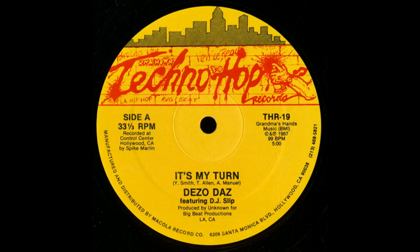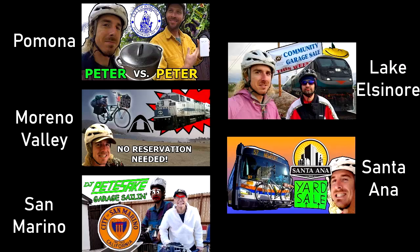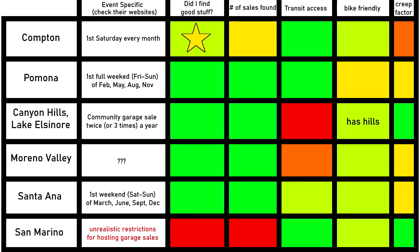So, would I recommend garage sailing in Compton? I don't know. That's really up to you. The city has historically been known for having a high creep factor, but from what I understand it isn't nearly as bad as it was in the 1980s and 90s. But let's compare it to some other destinations we've explored on this channel, shall we? Like yeah, the finds were alright, but it wasn't particularly mind-blowing. The amount of sales wasn't that impressive either, at least compared with some of the less frequent community sales on here. But transit access was top-notch.